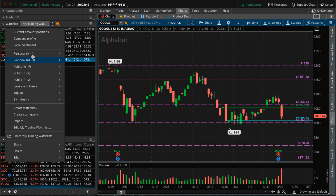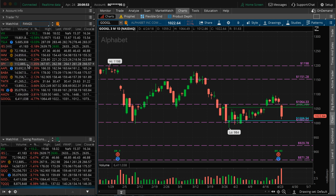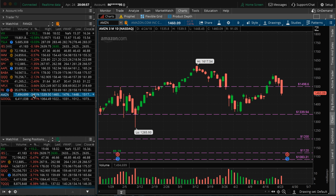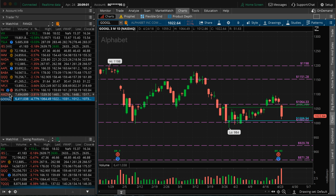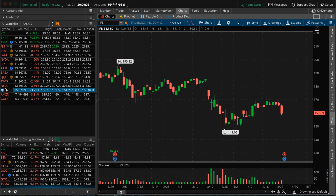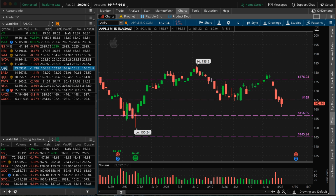If you look at the FANGs, they literally just kind of sold off, and it wasn't pretty for the FANGs. Look, Amazon 3%. So I think the whole Google sell-off was more the market selling off, Nasdaq, tech selling off altogether. Because if you can see, it's definitely all across the board. Even Apple went down over 1%. So hopefully that makes sense.